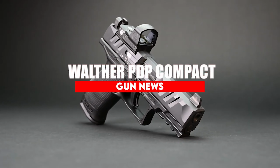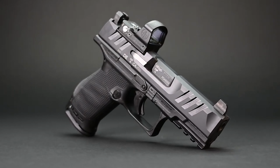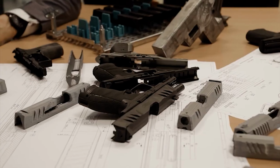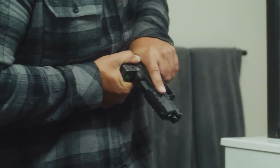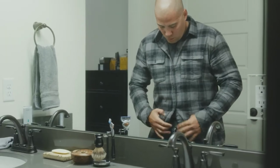Walther PDP Compact. The PPQ has been Walther's semi-automatic vanguard for a long time and one of the most popular handguns in their arsenal. Now the Walther PDP series steps in to succeed the former champion that has kept its unwavering reliability in use. It's a brilliant duty pistol, designed to be as ergonomic and customizable as possible, and there's also a compact version for self-defense.